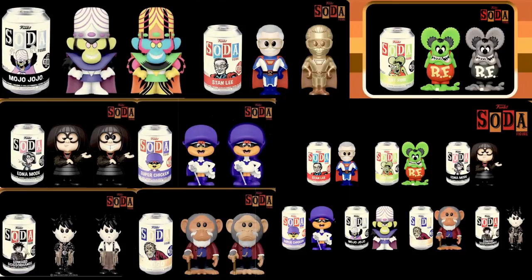So you see here that there are several soda figures on the way. I think the Chase variant of Mojo Jojo looks pretty cool there. It's basically the blacklight design going on there, those blacklight type colors, the neon colors, very cool looking. You see here that they have this superhero Stan Lee on the way that has a gold Chase variant. I think that's pretty cool. I don't know if that design has ever been used anywhere else before, but it's a very cool looking figure. I still kind of wish that they could do maybe some mashed-up figures of Stan Lee, mashed up with some of the characters he created, like a Stan Lee Spider-Man, a Stan Lee Hulk, things like that. I just think that would be cool to see.